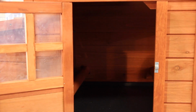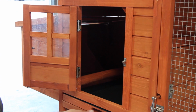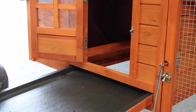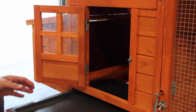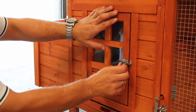And this is where your chickens will be nesting and perching. Now, if you want to be collecting the chicken poo, it's simply a case of just pulling out the tray, and there you just easily collect the chicken poo. This is completely removable, so you can wash it when you want to, put it back, and just roll it back into place. Okay. Now the door, and this just locks back in place.